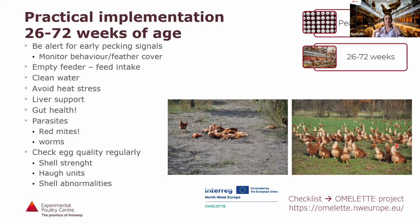So hens start laying, most hens are laying, and then we enter the peak period around 30 days. So maximal production from your hens, maximum laying percentage. And then these are averages, as I said, a period where you get more into a routine. Still, there are some points you really need to pay attention to, like being alert for these early pecking signals. We developed a feather cover checklist, a monitor behavior checklist that can also be used by the farmer, that is used by our animal caretakers weekly, and that really can detect early signs.